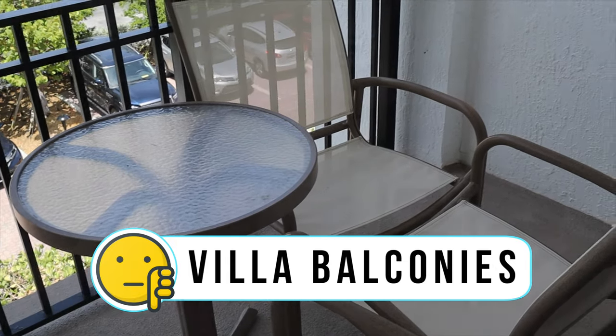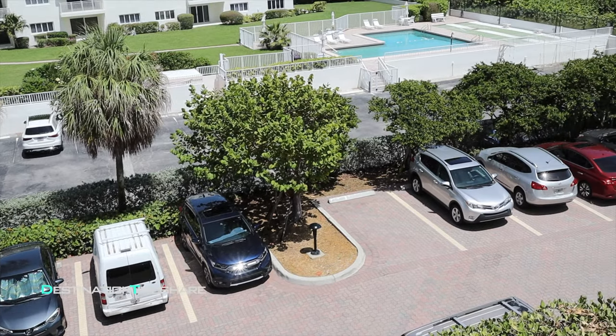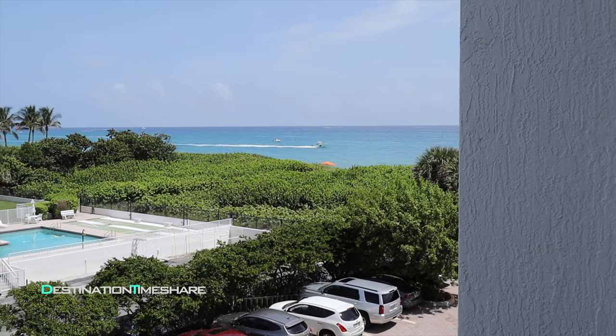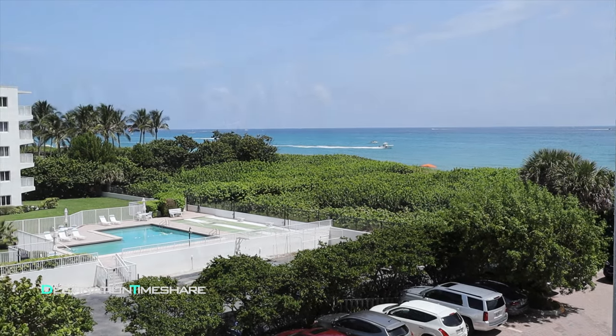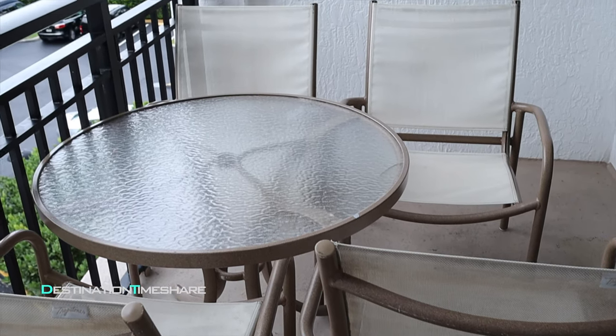Most of the balconies are actually not oceanside views, so in most cases, they have views of the parking lot. Now, you do get a pretty good view of the Atlantic Ocean out there, but you also get great views of the parking lot as well. So that's just one of the things we really dislike. They certainly do not compare in any way, shape, or form to the balconies up at Marriott's Oceana Palms, just up the beach. So a dislike here is definitely these balconies.